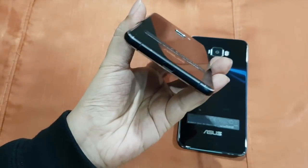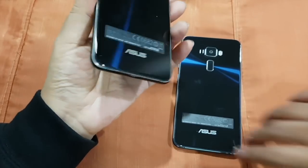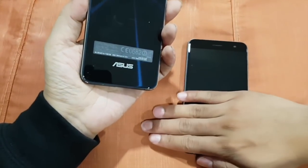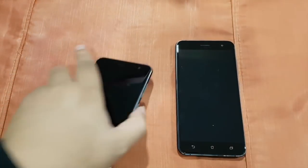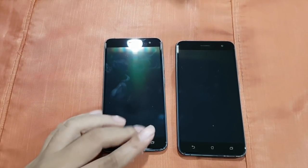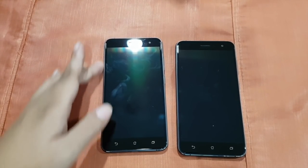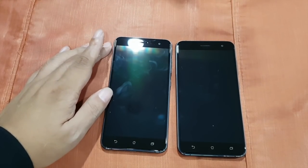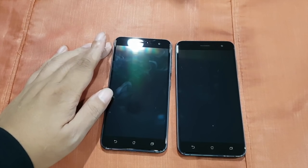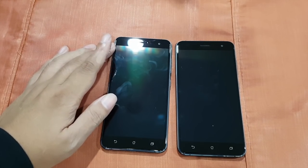Actually, it looks like an S6 here. But if you ignore this, it looks like an iPhone. Actually, an iPhone 6 Plus. No, not an iPhone 6 Plus. It's more like an iPhone 4 that was just enlarged.